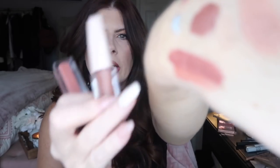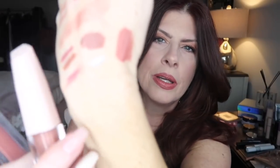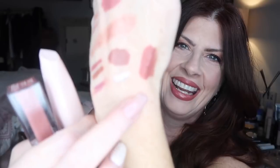And then Julep is a whipped lip matte. Love it. This one is my favorite, and this one is Say Hello. This is one of my favorites right here. Beautiful color. Pick it up. Where are we? I'm running out of room. It's right here. So this is gorgeous as well.